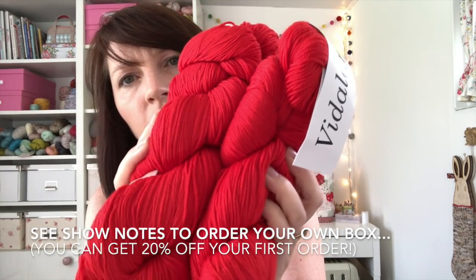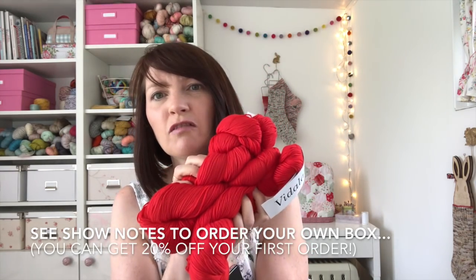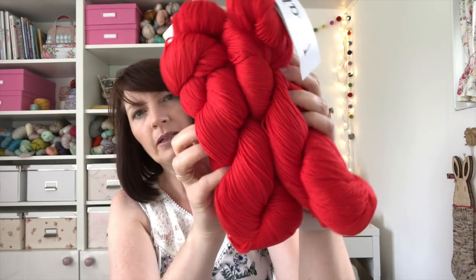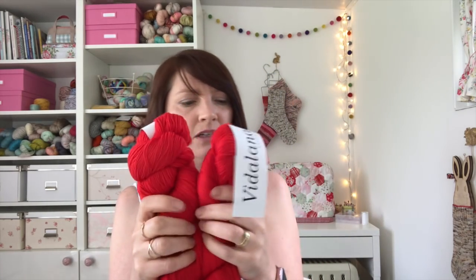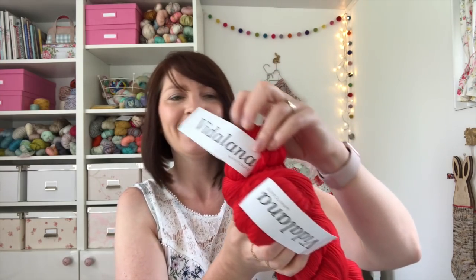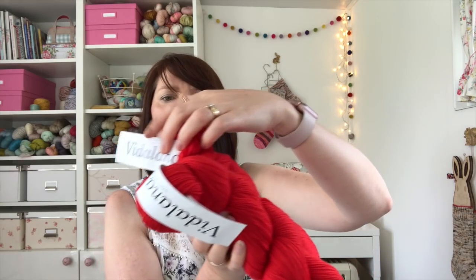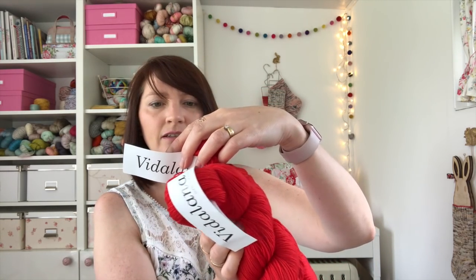Looks a little different on here. Looks slightly paler in real life. Looks an even better red on the screen than it is in real life, actually, to be completely honest. They do a lovely soft yarn, though. Right, so they're calling it Vidalania, would we say? Oh, colourway Smacker. Great name. Softest sock, 75% superwash merino, 15% nylon, 10% cashmere. Hence the softness.